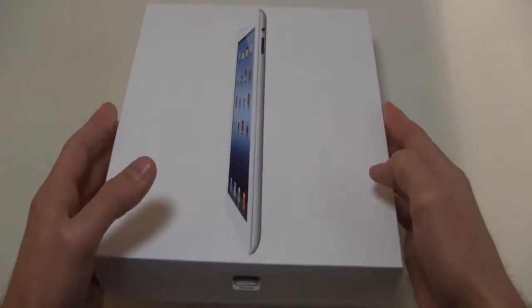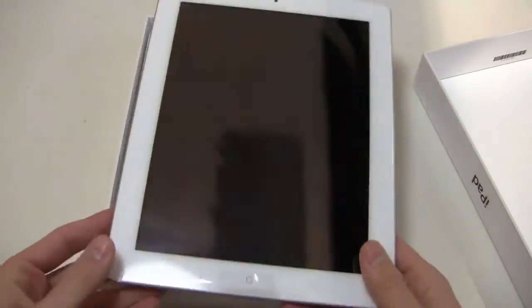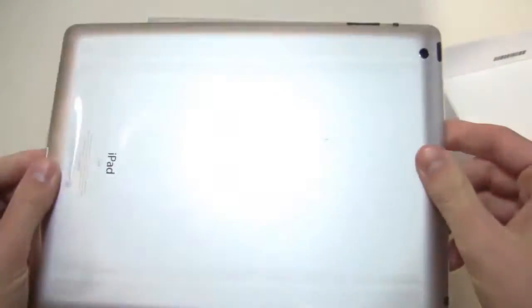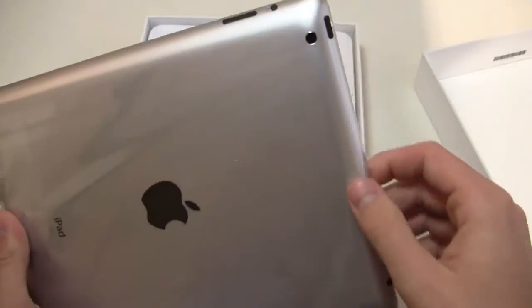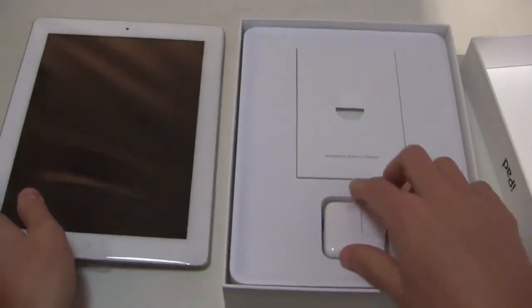Now, there are some improved specs. It still has the same 9.7-inch display, but it's sporting a Retina display, same as the iPhone. There it is. Beautiful white iPad. We're going to call it the iPad 3 just for purposes of this. The iPad 3 or the new iPad with your FaceTime camera on the front. Here's another spec bump as well, a 5 megapixel iSight. Interestingly enough, they went back to calling it an iSight camera, but it's a 5 megapixel shooter on the back that takes HD video as well.